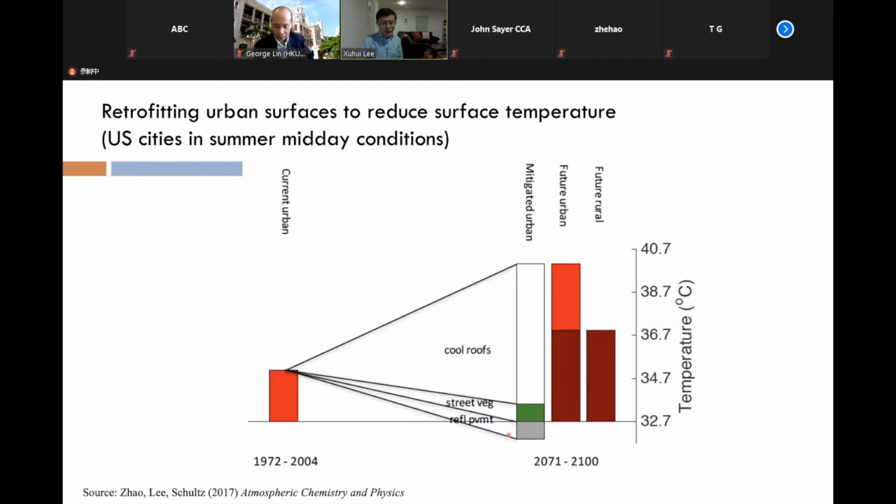And then if you convert pavement, like sidewalk and road, to more reflective materials, then you get additional cooling. All those retrofitting strategies combined basically can erase not only the urban heat island effect, but also the effect caused by greenhouse gas warming, right? So the cooling benefit is substantial if you are able to do all of those retrofitting strategies.